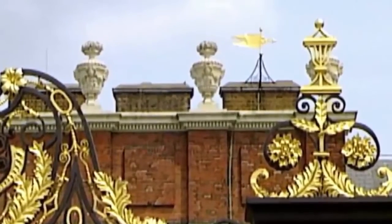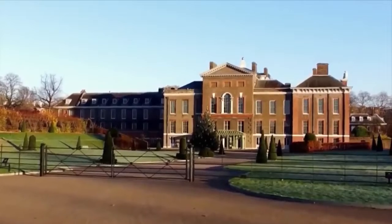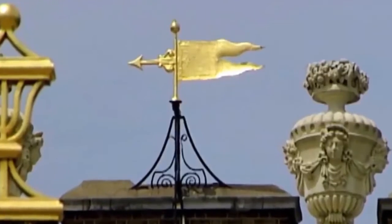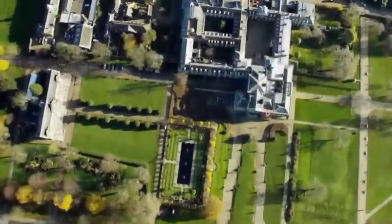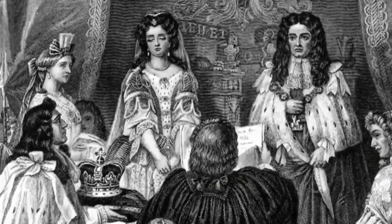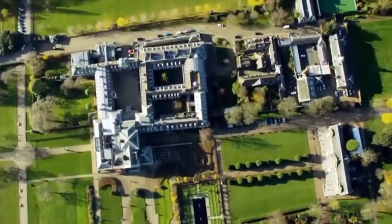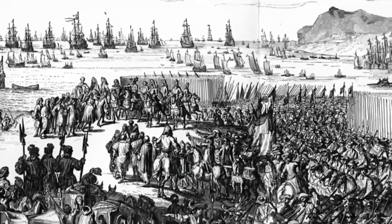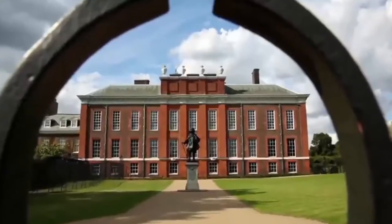When you approach Kensington Palace, if you look up on the rooftops, you might just make out the glitter of a weather vane. But there is more than meets the eye to this thing. In 1689, the new monarch, William III and his wife Mary, picked Kensington Palace as their home. These were turbulent times. Crucial battles were being won and lost on the high seas. Everyone was looking for an advantage. And this unassuming weather vane would become William's secret weapon.